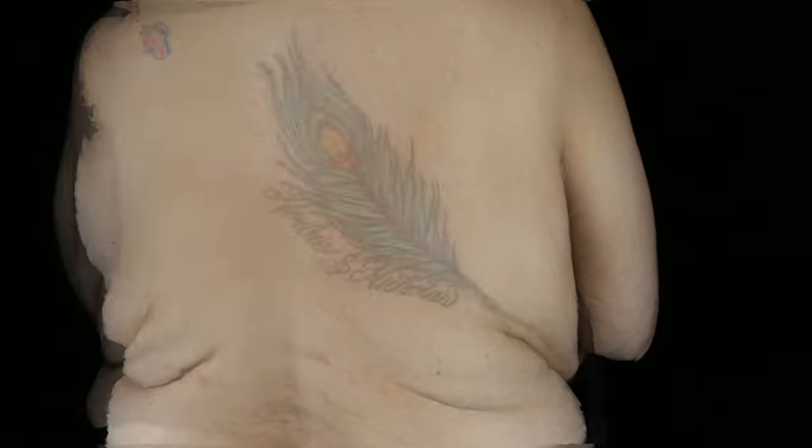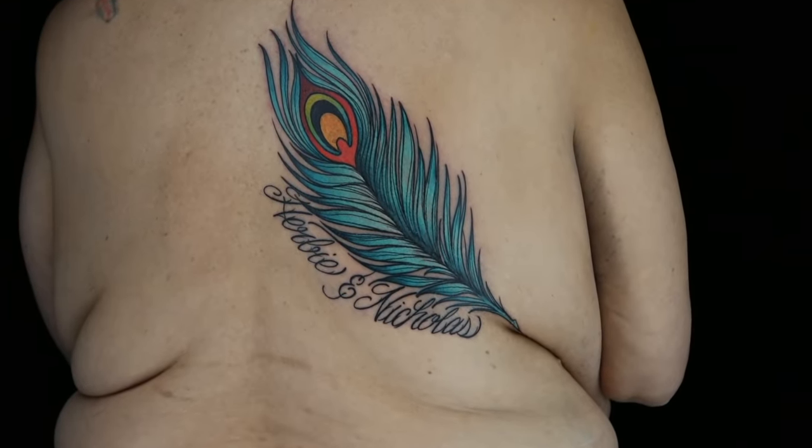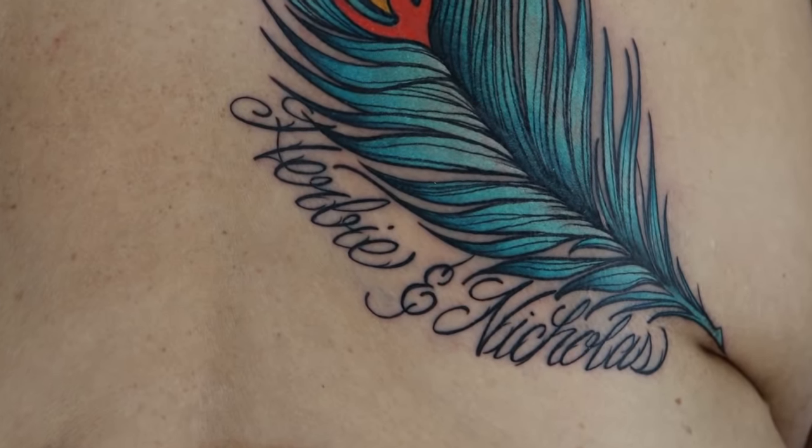Sketchy lawyer. This tattoo came out super slick. Runs right at the middle of the scar. The feather texture really hides the scar tissue. From a distance, the lettering's a little busy. It's a little bit hard to read, but once you get up on it, it's super tight, technically done.